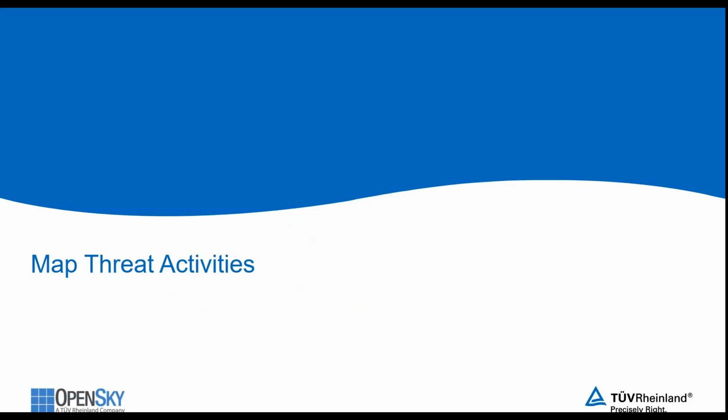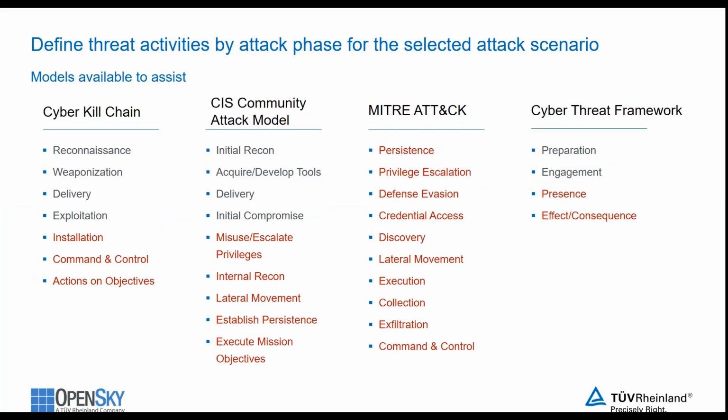Moving on, now that we understand some attack scenarios, let's get into the details of really understanding and mapping the threat activities related to those scenarios. I use the term threat activities here. Really, attack activities is another way to look at it. As we're doing threat detection and we want to build detection around these activities, I just like the terminology better. But they're really the specific activities that are related to the attack scenario.